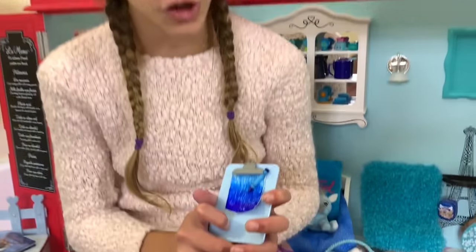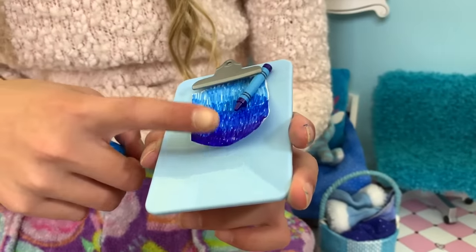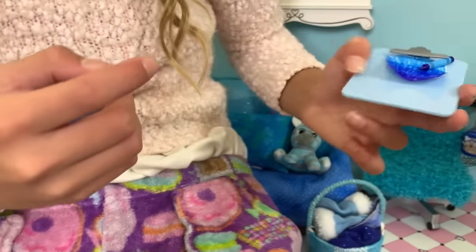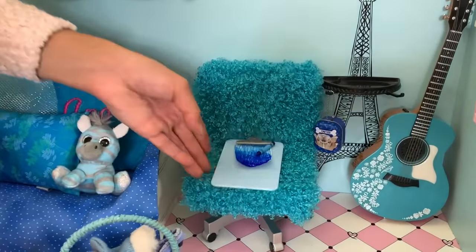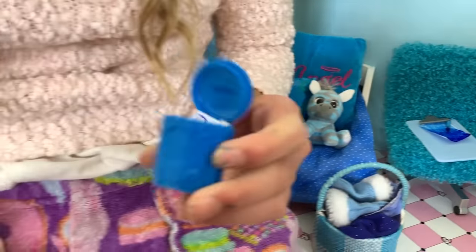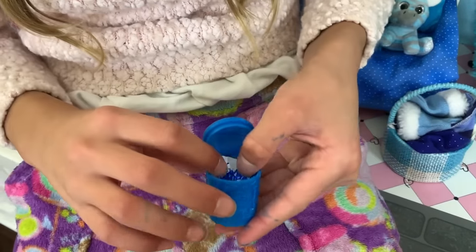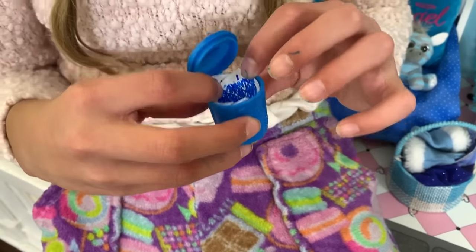Next is one of my favorite parts because I made it. So there's this really cute blue clipboard, and you know I love clipboards for American Girl. And it's like a little blue ombre effect with a blue crayon. And then I actually made that, and I really quickly made it, and I really like it. And there's this blue trash can, and I was like, what if I just make trash that's blue?